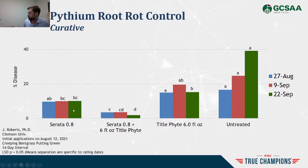But the best performing treatment in the trial is a combination of Serato at 0.8 and 6 fluid ounces of Tidal Phyte per 1,000 square feet. When you look at initial knockdown after the initial application, looking only here at the blue bars, this is on August 27th. This was about 14 days after the initial application. The only treatment to have statistically significantly less disease pressure after the initial application is Serato at 0.8 and Tidal Phyte at 6 fluid ounces per 1,000 square feet.